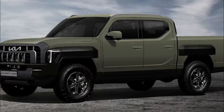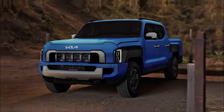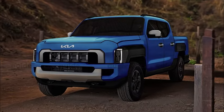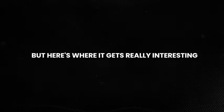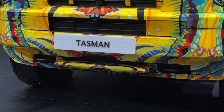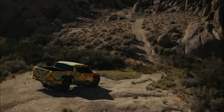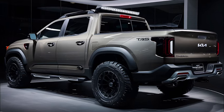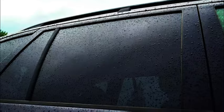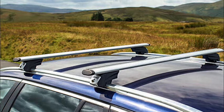And those prominent wheel arches, they're not just for show. They house some serious rubber, giving the Tasman a stance that screams, I can handle anything you throw at me. But here's where it gets really interesting. Kia's offering customization options that'll make your head spin. Want to feel the wind in your hair while you're hauling a load? Bam! Convertible roof option. Need some privacy or just want to look extra cool? Tinted windows have got you covered. And for those weekend warriors, roof racks are available to strap on all your toys.